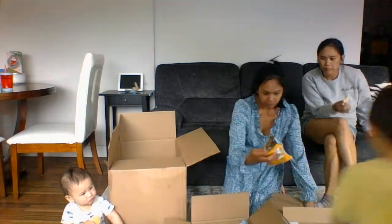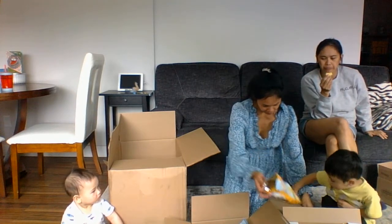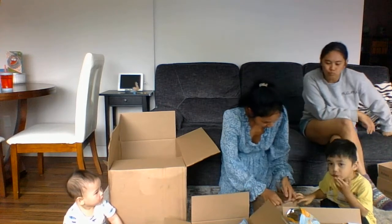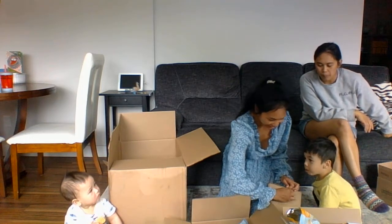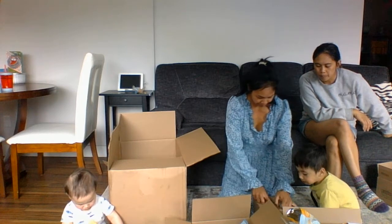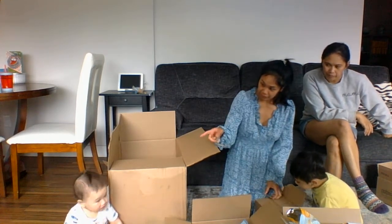Is it rice? I think so. Yeah, lentils. Puffy lentils. Oh, you're gonna help me? Okay. Help me. I approve. Right? Yummy! Snacks galore. Okay, what's in here? He approves.